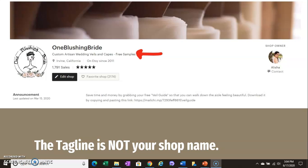What should you include in your tagline? Well, your tagline should tell people what your shop sells, your artistic point of view, your artistic style, and what you are all about, what your shop is about, what you're about as the designer. I want you to make sure to include keywords in it. Include the keywords in your tagline and try to use descriptive words that will help people understand your aesthetic.